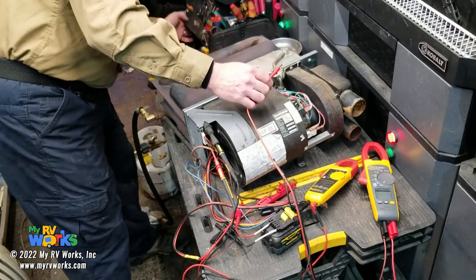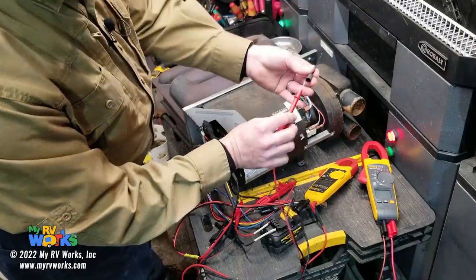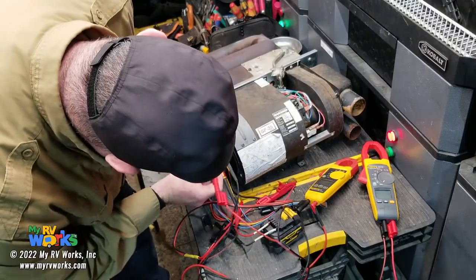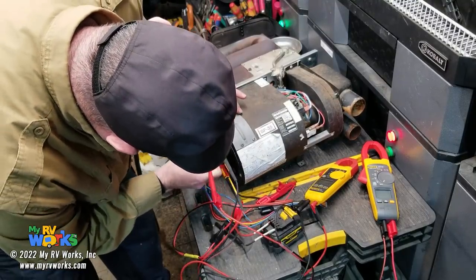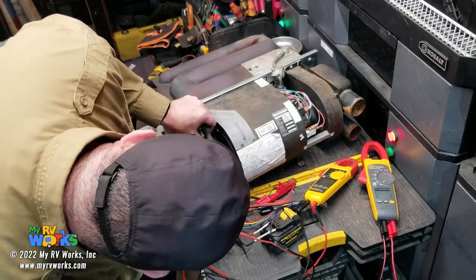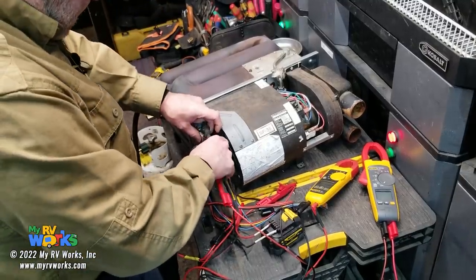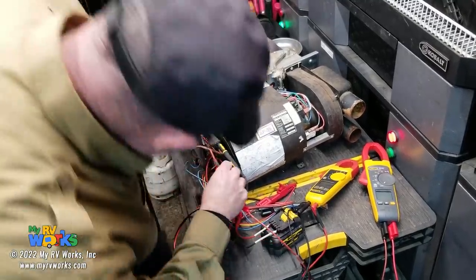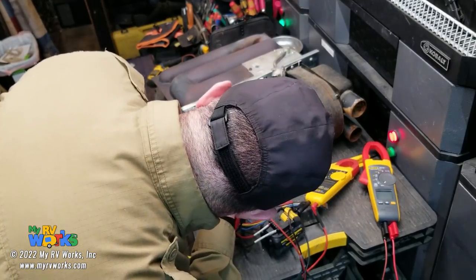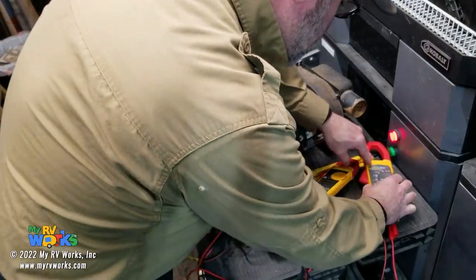I'm going to use a black on a red. But what I want this meter to monitor is this brown wire. I want you to see that. Get in there. There we go. All right, so this one's going to be DC voltage.